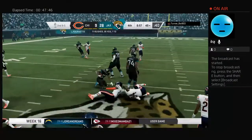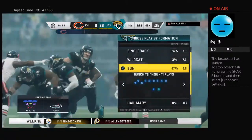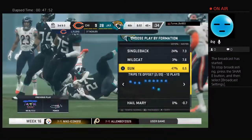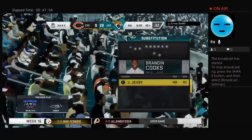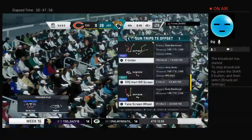And he's got it across midfield and into Bear territory. Bottom line, they want to keep this clock rolling, so they'll take that one right there. They just want to keep falling forward, and they want to put the onus on the big fellas up front in order to bring this one home.